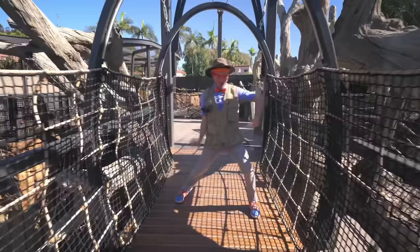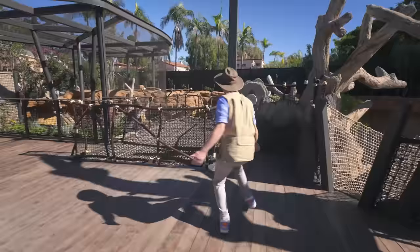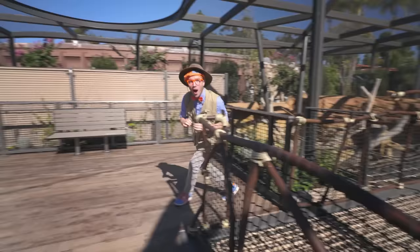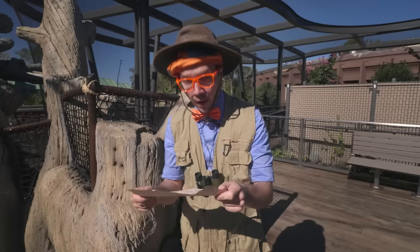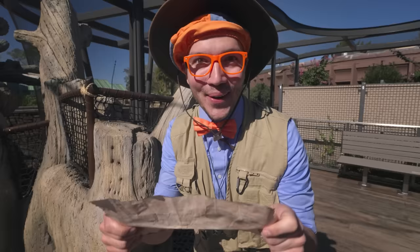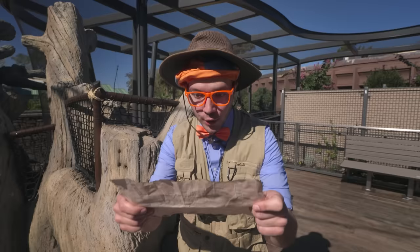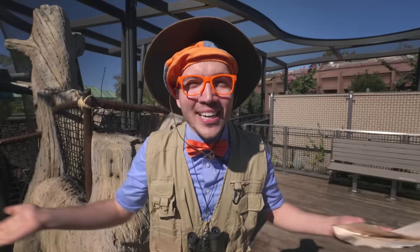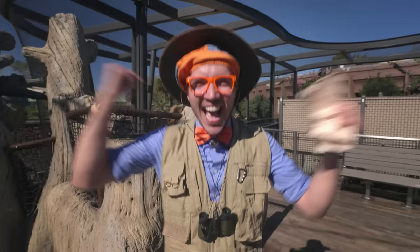Whoa! What's this? It's a letter! Whoa! For each new animal, find two facts that are true. A challenge for Explorer, Blippi, and you! Learn so much on the case. Log your finds in the database. Whoa! The letter is telling you and me to go find new animals and put two new facts of each animal into the database. Will you help me find some facts? Awesome! Okay, let's go!